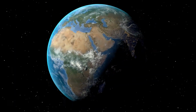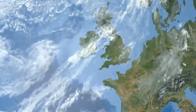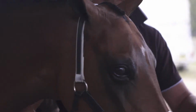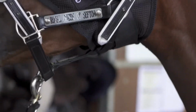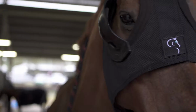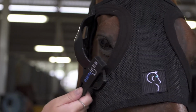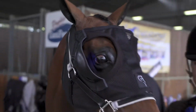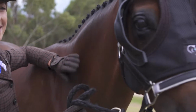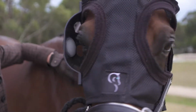The Equilume light mask was developed at University College Dublin in Ireland following years of research into the correct light intensity and wavelength to best influence the horse's hormonal responses. We found that administering light to just one eye was sufficient to have an optimum response. The light mask provides the precise level of low-intensity blue light that has been scientifically shown to be equally as effective as keeping the horse under bright, stable lights.